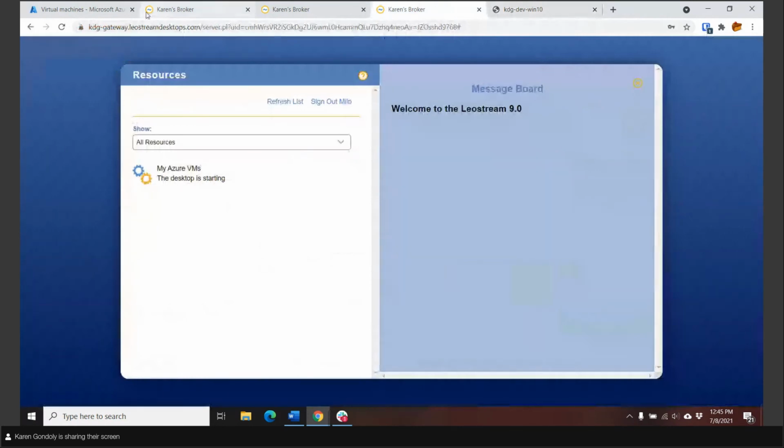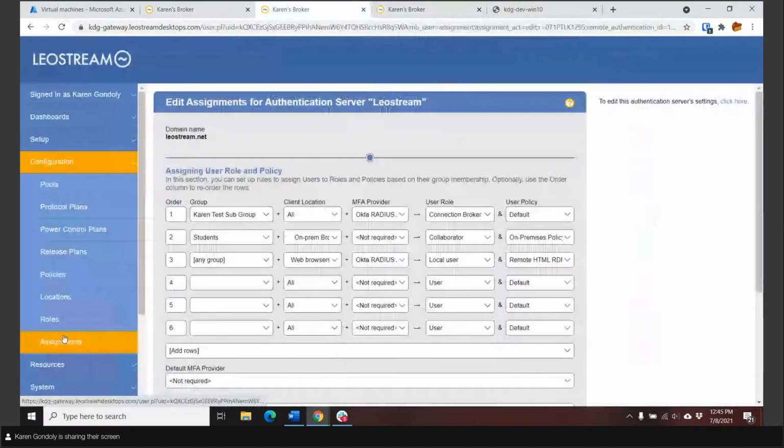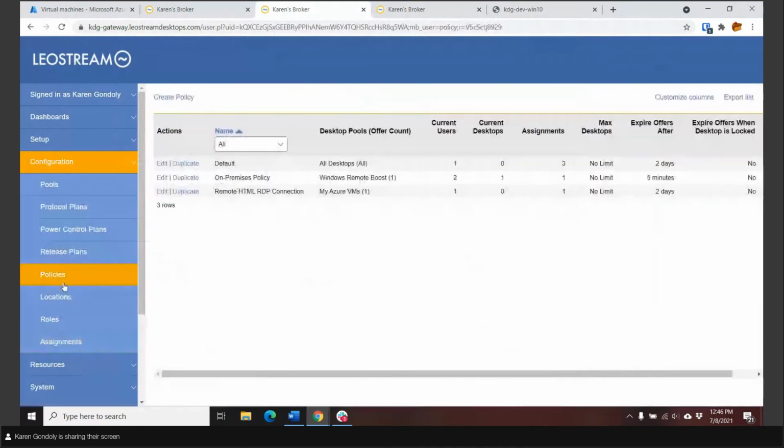My Azure machine is taking a long time to start up. While it's continuing to start, we'll go back here and look at some of the connection broker setup that allowed us to change those end users' experiences. And that's essentially done through policies. So I created 2 policies here, one for my on-prem users, one for the remote. You can have as many policies as you need based on the number of workflows you need to satisfy.